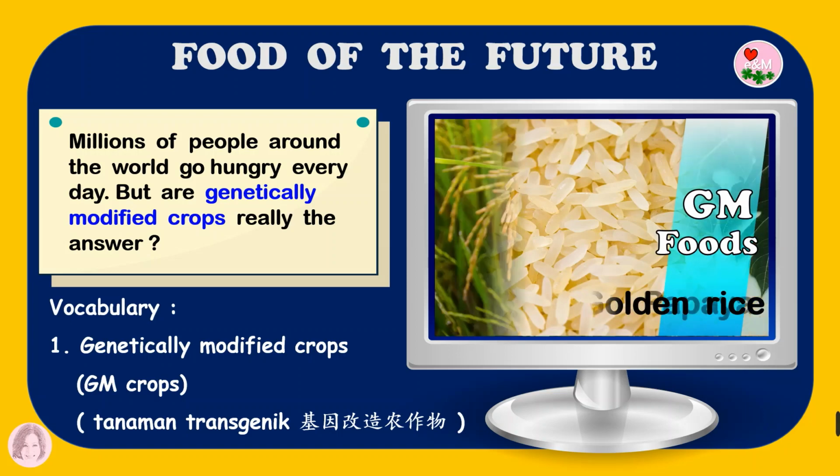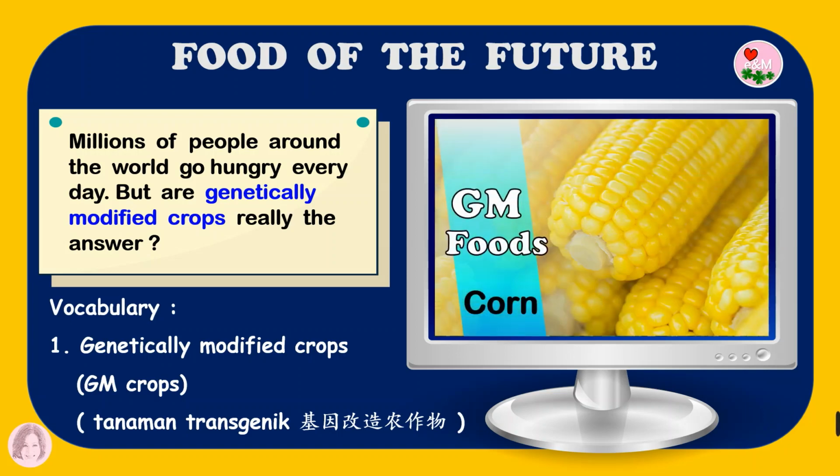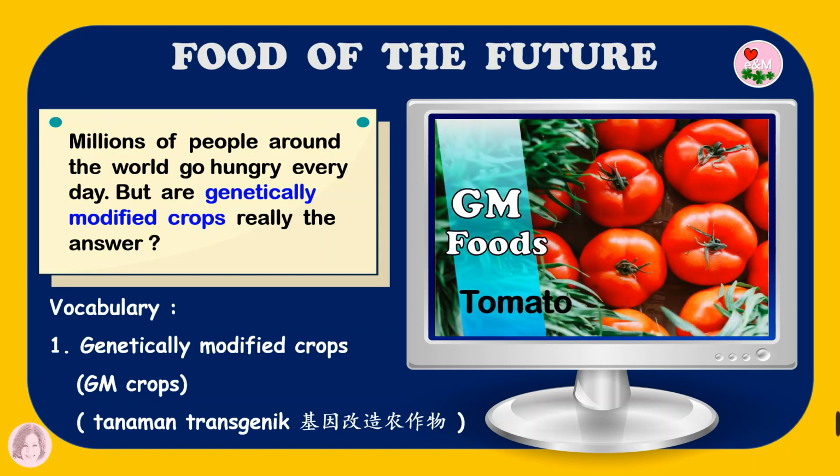golden rice, papaya, corn, and tomato. GM crops offer improved yields, enhanced nutritional value, and longer shelf life.